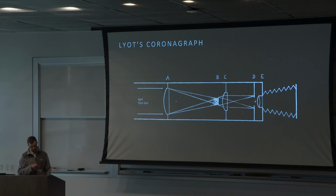And then because Bernard Lyot understood diffraction and the wave nature of light, he saw that it was not enough to do that because light would spill around the edges and then you wouldn't really get high contrast in the final photographic plate. So he introduced a field lens C and a diaphragm D so that we could control the effect of diffraction around the edges of the occulting spot. It worked really, really well. And this concept from close to 100 years ago is still the basis for modern coronagraphy.